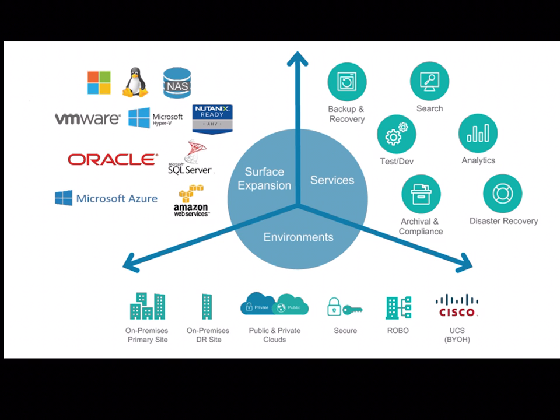And more recently, Rubrik has had customers say, I like your product, but I don't want to use the appliances. So they have partnered with Cisco and developed, I believe it's 4 different reference architectures to bring your own hardware, bring your own UCS, and it makes it a very flexible platform. And on the top right, you see some of the use cases, and that's self-explanatory. I won't dig into that too much.